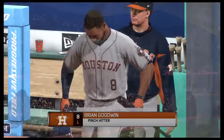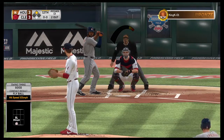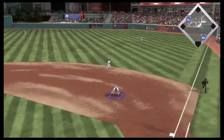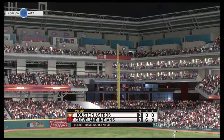Ready for another chance? Josh Reddick. Brian Goodwin will be called upon here to hit with the game on the line. Ground ball right side. And nothing will come of the 2-out double as the inning is over.